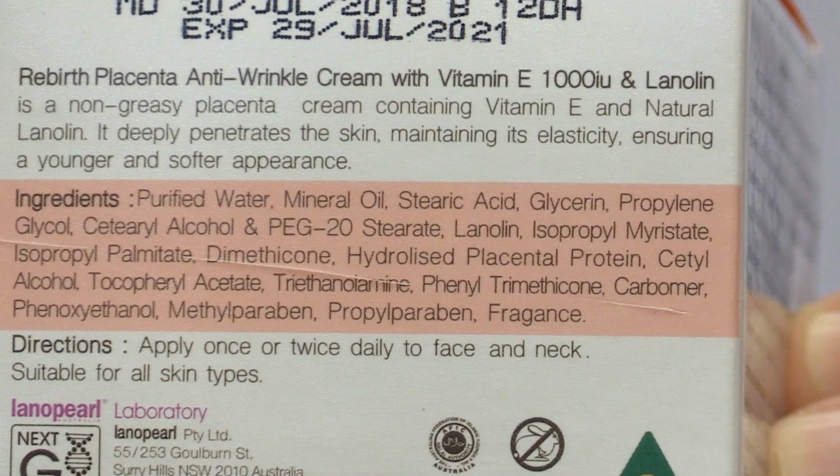On the package, there's no outrageous claim. They say that it is a moisturizing cream, anti-wrinkle cream. Now, there's nothing wrong with saying anti-wrinkle because any moisturizing cream will have an anti-wrinkle effect. If you lose moisture from the skin, that's when you get wrinkles. And any cream that prevents moisture loss is going to work. So what do they have here?